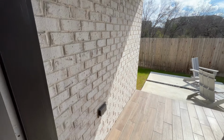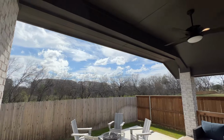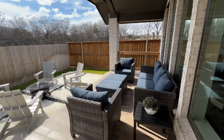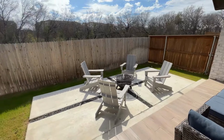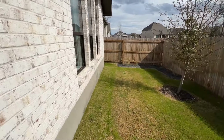Okay, now that we've made it out to the backyard, take a look at the extended covered patio that is such a great size, perfect for entertaining or for barbecues. And of course, these cement pavers are something that the builder added for this model, but again, it just gives you ideas of what you can do with this space.